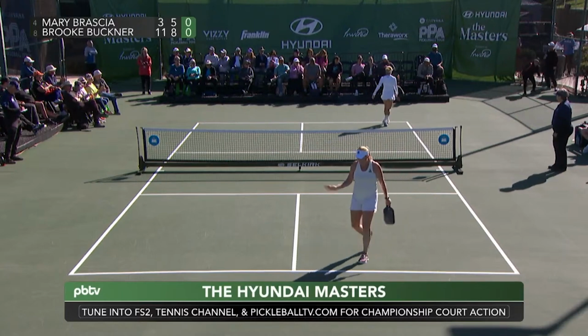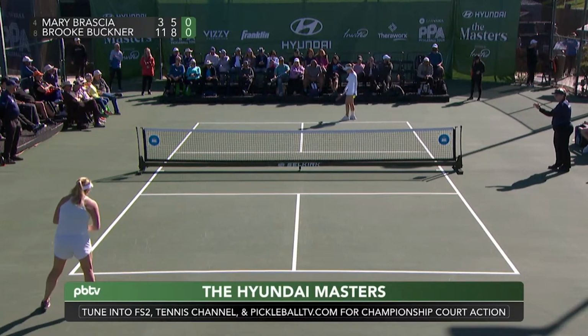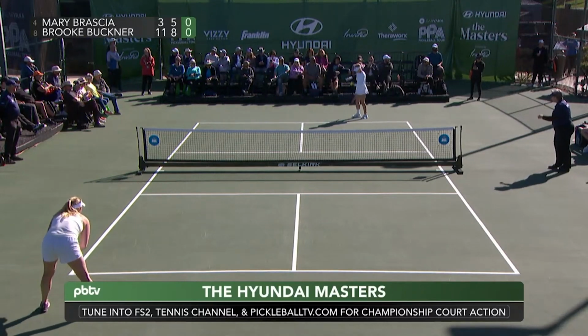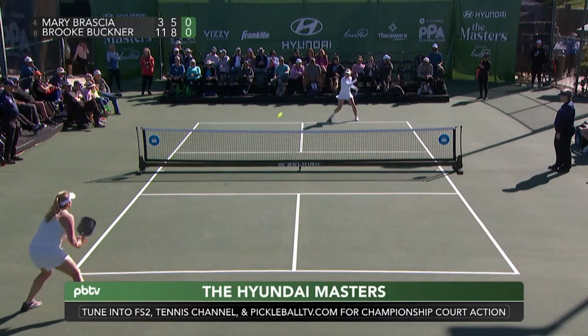Got the shot she wanted there, got the forehand volley, unable to convert. It's a great point by both players. Okay, so Brascia serving at 5-8 here, looking to claw back in this game 2.